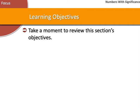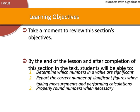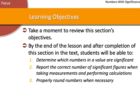Let's take a moment to review this section's objectives. By the end of this lesson, you should be able to determine which numbers in a value are significant. You should be able to report the correct number of significant figures when taking measurements and performing calculations. And you should be able to properly round numbers when necessary.